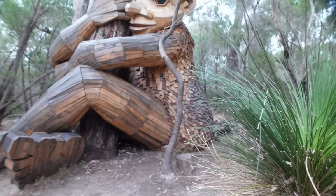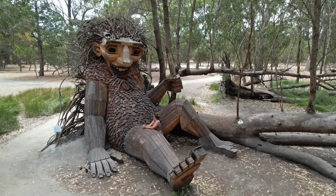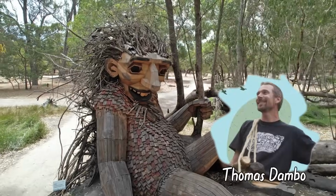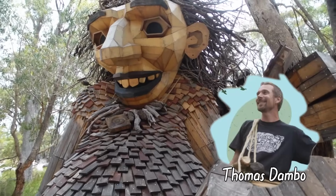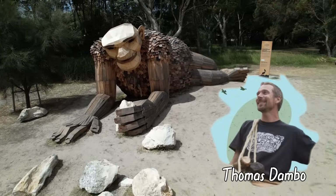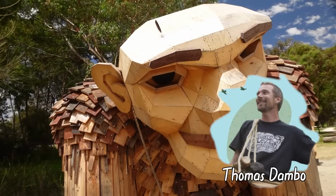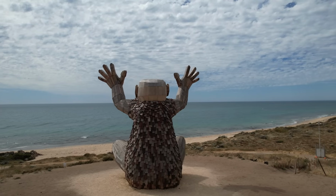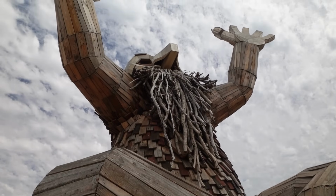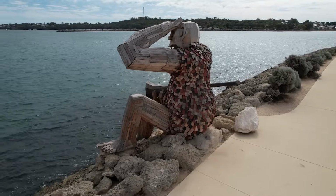There are 5 giants scattered throughout Mandurah, and as we learn throughout the day, there is also one hidden up in Perth. The giants were created by this guy, Thomas Dambo. He's from Denmark, and he travels the world creating these giants from recycled materials. From what I can find online, he's made 99 of these sculptures all around the world. All 5 of the giants require a walk, ranging from 500 metres to 3.6 kilometres, and as you will soon see, one of the walks was extremely challenging for Mel, and not because of the distance.